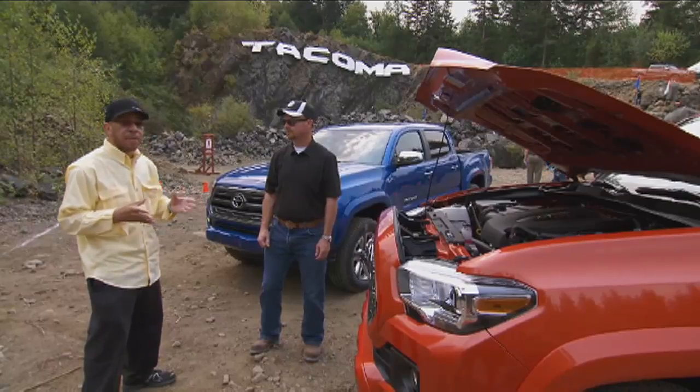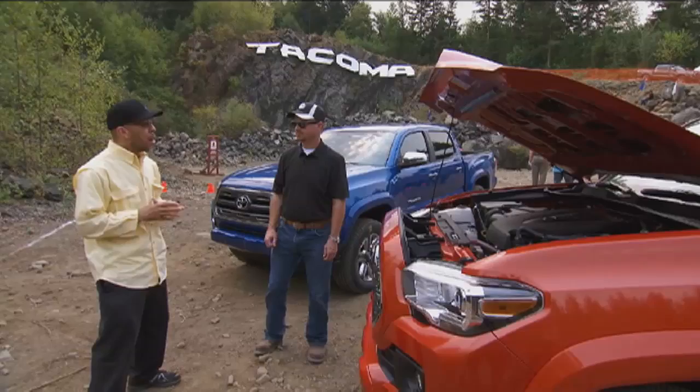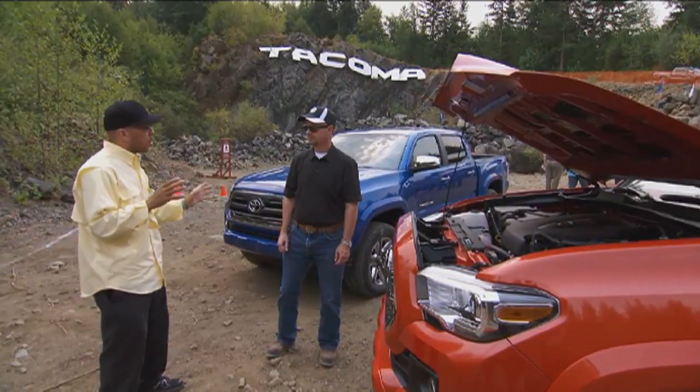Hey, this is Jeff Fortson. I'm here with Mike Sweers, who's the chief engineer for the 2016 Tacoma and also for the Tundra. So we're going to talk about the all-new Tacoma and how it differs for 2016.